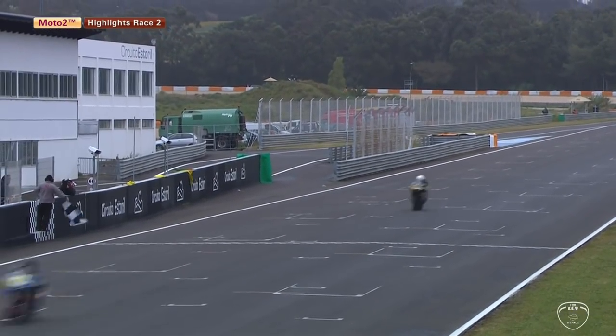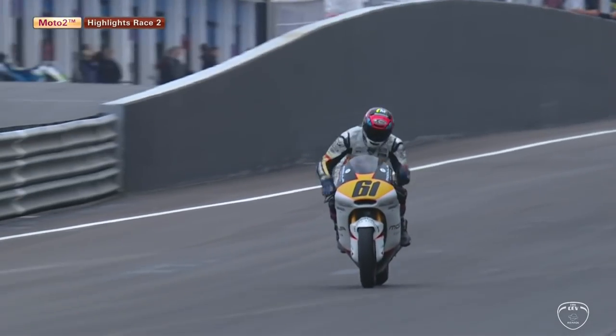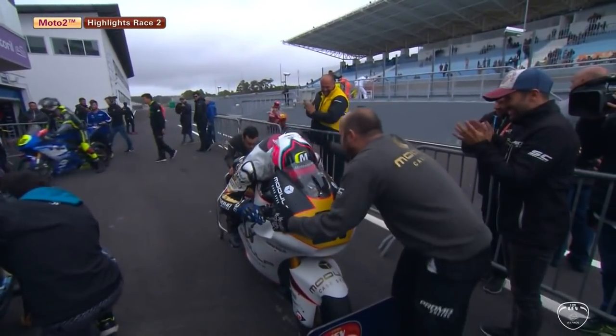Not the best of wheelies across the line, but I don't think he cares less. A first ever win in the European Moto2 class for Alessandro Zaccone. And I think you could possibly say he was quite pleased with it.